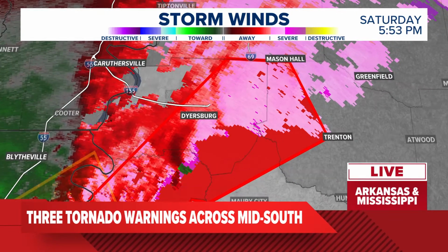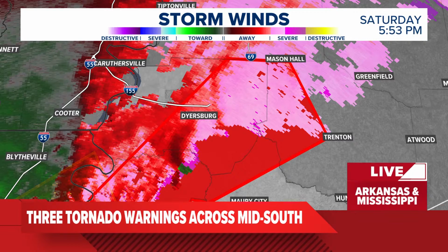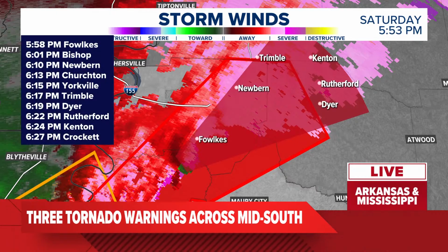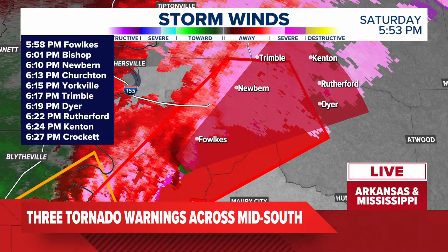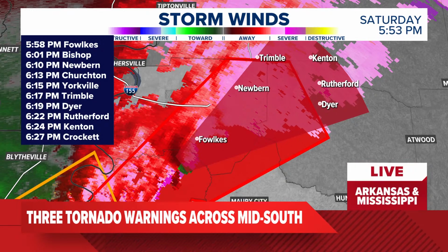So I want to put a track on this. We are moving around 60 miles per hour. The thing is, we've got a very strong jet stream this evening. It's moving to the northeast out of our viewing area eventually, but it'll be in the New Bern vicinity by around 6:10 this evening. It'll be around Dyer, outside of the Dyer County area. It'll be in Dyer around 6:19, continuing to move out of our vicinity.